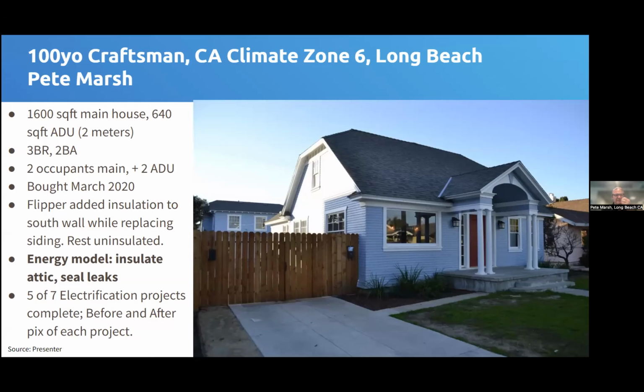Today we have Pete Marsh here, a great friend from Long Beach, California, who's a microgrid developer and active volunteer with Citizens Climate Lobby. I'm also a member of Citizens Climate Lobby and Climate Reality Project, 350 Degree, and other groups. With CCL, he's the leader of the Long Beach chapter and co-leader of the National Electrification Action Team. Pete, we are so happy you are here and going to share about your Craftsman electrification. What a gorgeous home.